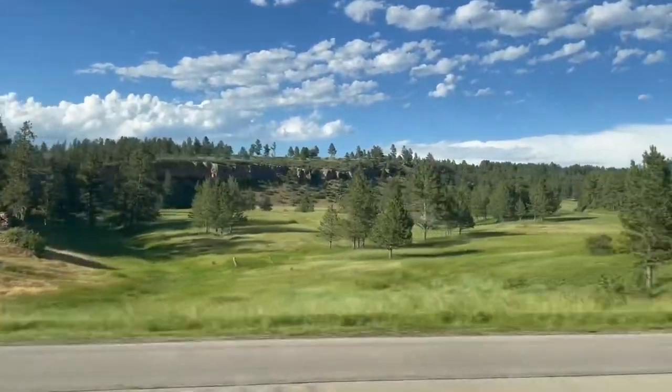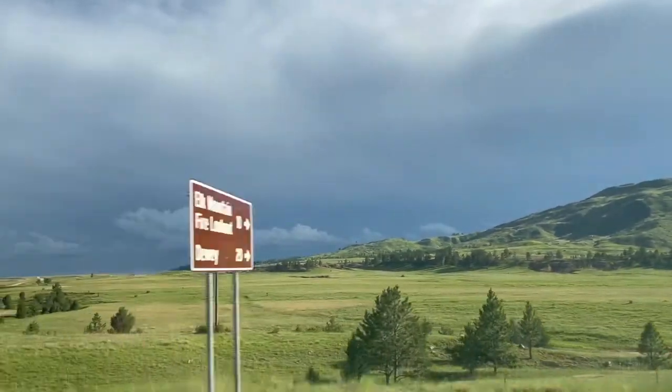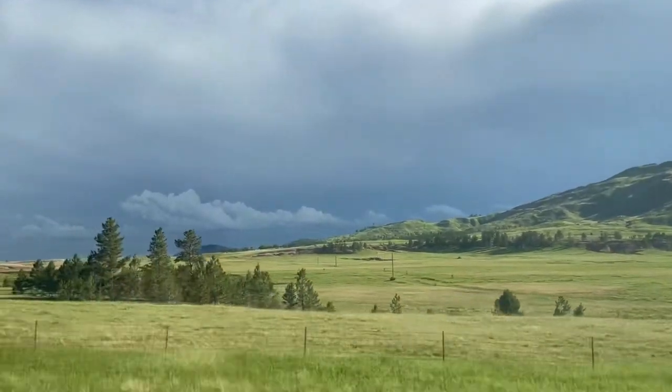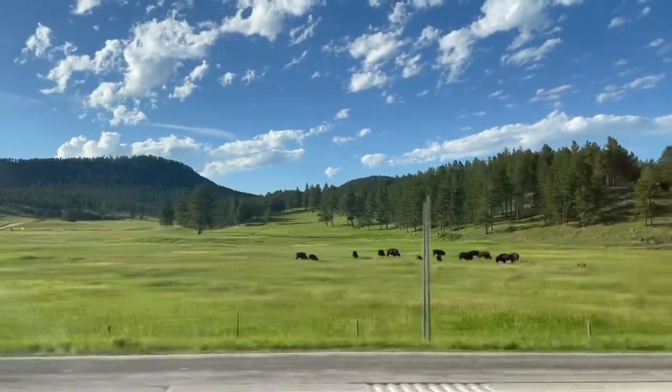On the drive home from Rocky Mountain, we made an overnight stop in the Black Hills. It was mostly just to mix up the route on the drive back from Colorado, as opposed to driving through Iowa and Nebraska like we did on the way down. However, it also gave us an opportunity to stop at Wind Cave National Park.